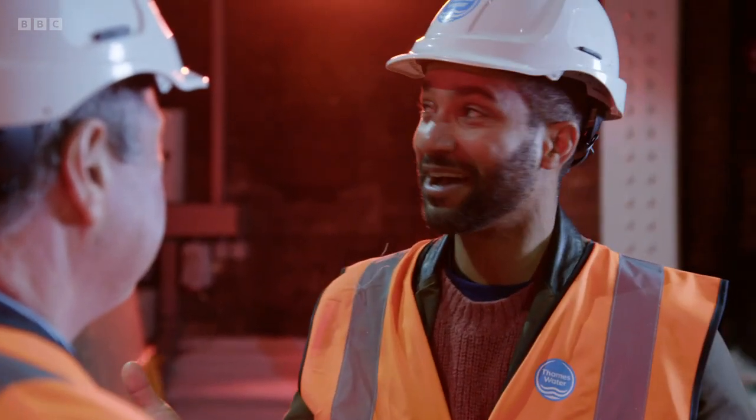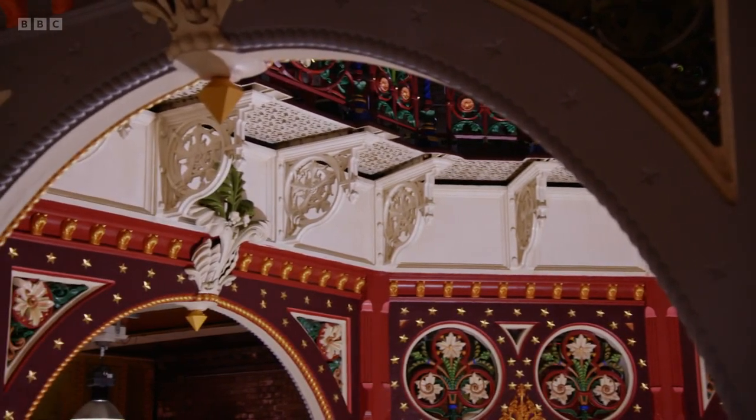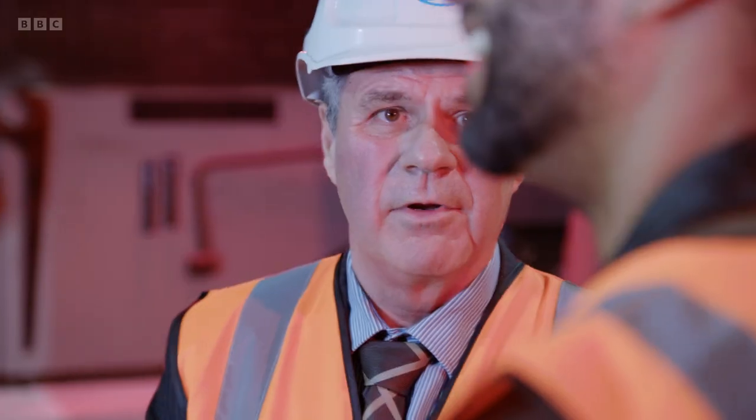Hey, I can't believe how spectacular this place is. I mean, this is a sewage pumping station. Look at it, it's fantastic. Do you ever pinch yourself when you walk in here and this is your office? It's a fantastic place to work, it really is beautiful.